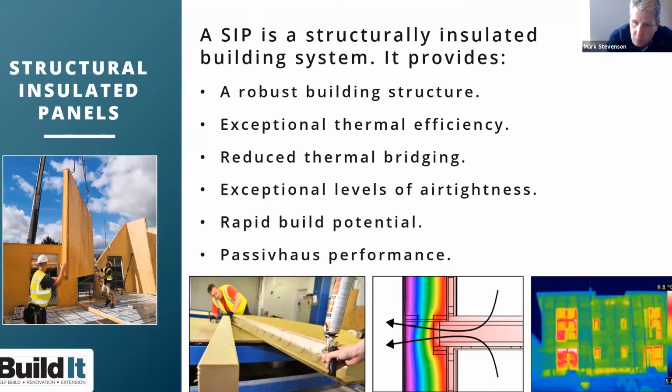We tend to use it where we're building commercial buildings that have to have exceptional airtightness, like Passive House, or maybe a commercial building that might be knocked and bruised around by its use, maybe a school extension, things like that. So it's a really robust system.